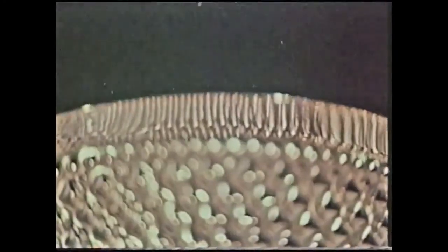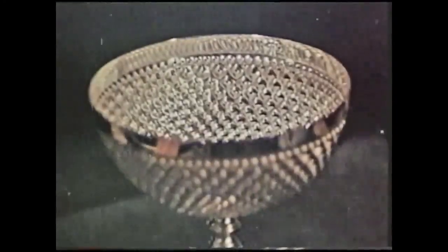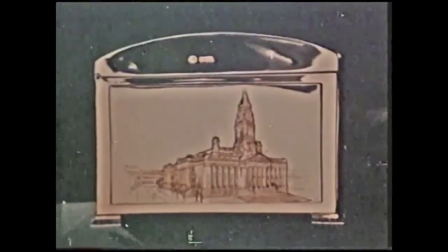Not all chasing is pictorial, as in this example we have just seen. One of Bill Richardson's most popular items is this copy of an early English goblet, which retails at about £175. Other work can include presentation boxes, commemorative plates, and a wide range of similar items.